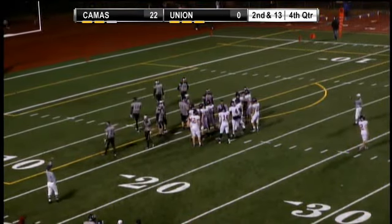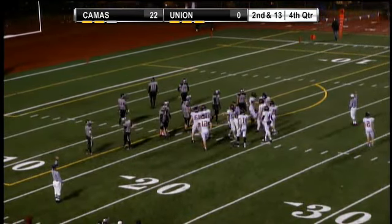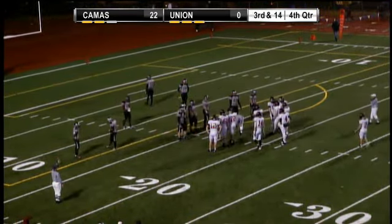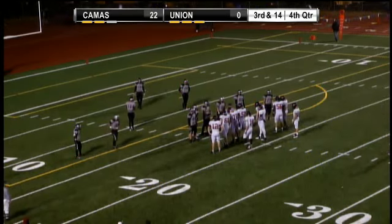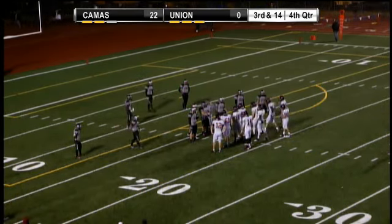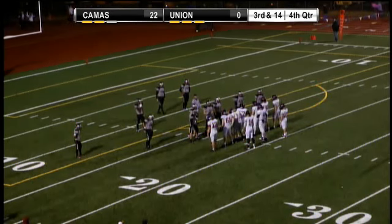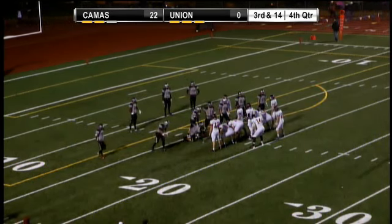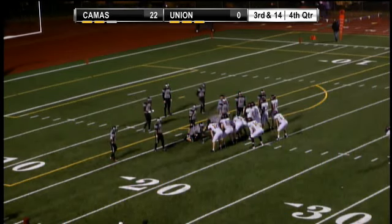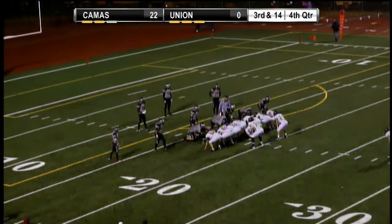Yeah. One more snap will do it here. Camas is going to move to 7-0. Well, the offense for Camas is about where you thought they would be points-wise. The defense, surprising everybody a little bit. Nobody anticipated a shutout.